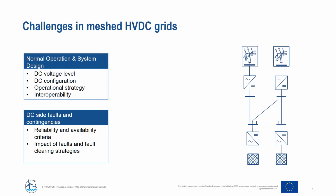So that is the normal operation and system design, for example. What is the DC voltage level? What is the DC side configuration? What is the operational strategy of these systems? These systems will probably be operated quite differently to the existing AC systems. And also the general point of interoperability. All these components have to work together, which is more challenging because of the controls involved in all of these components.